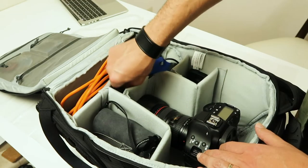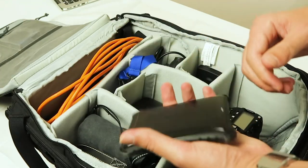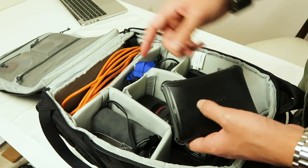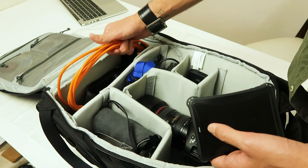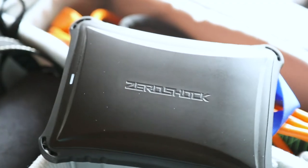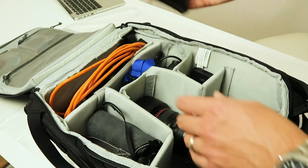Okay, so in this pocket, my external hard drive. Normally, I shoot tethered. So I connect my camera to the laptop with this cable, which is really useful. I'm gonna explain to you why in a minute. So it's a Hello Com Zero Shock. It's 1 TB of memory, and yeah, it's really good, useful.